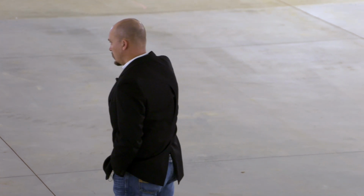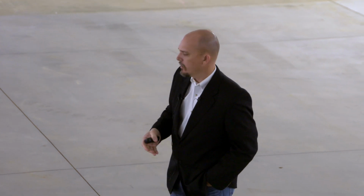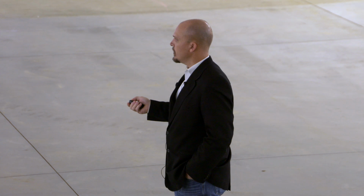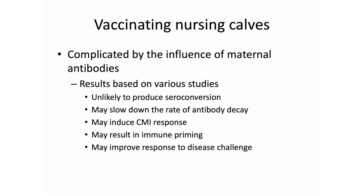There are studies that show that vaccination may result in immune priming even though we don't see a change in antibody titer. And then there's some that actually went back and challenged those calves with disease some point after vaccination. And in some studies the calves were protected and in others they weren't. So the challenge here is that the results from the studies that look at this are all highly variable, and they depend on a lot of different factors. And so it's very difficult to look at all this and make one concrete recommendation about when we should vaccinate calves, because the studies are so variable.